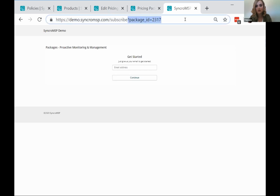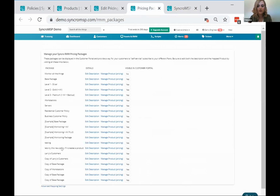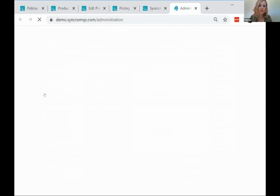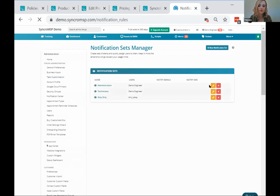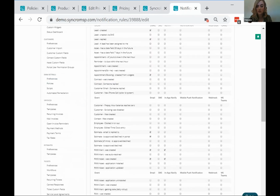You can also take out this package ID part, and it'll give them an entire list of every product offering that you have listed in this section here that I'm showing you guys where that's built from. The thing about this is I don't think there's anything tied within the notification center to see if someone has used this kind of sign up flow in here.